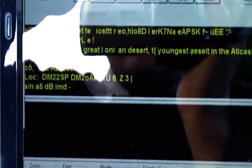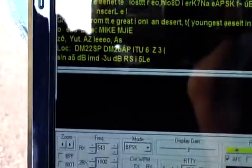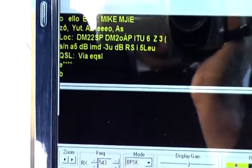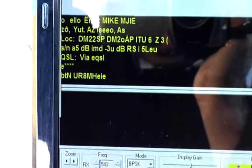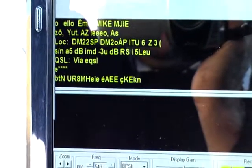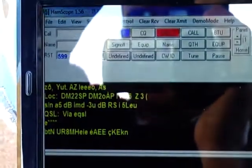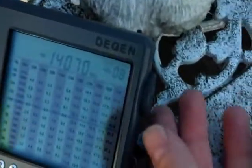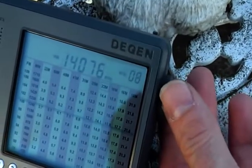I don't know where that signal is, I can't even hear it on the radio. Located DM22SP, so I think it's somewhere in the States. We're going to have a look to see if we're hearing anything in the way of JT65. Something there, so I'll just get the JT65 software running.